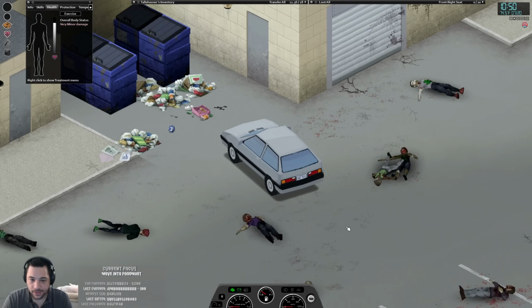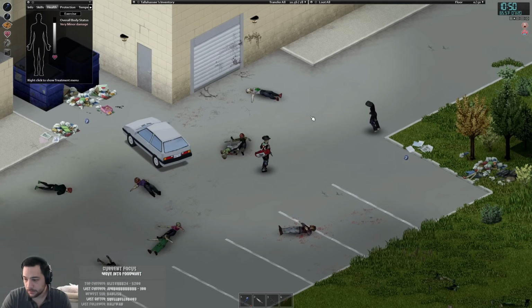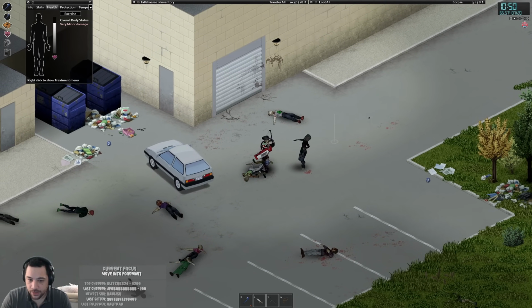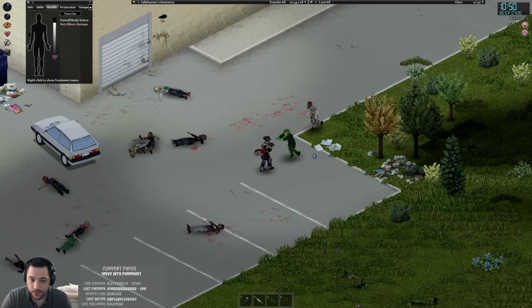There are some zombies close by that I'm going to want to clear out before they become a problem. Would it make sense to dismantle all upstairs furniture? Probably once I have all my stuff moved over. I'm going to worry about the stuff first.